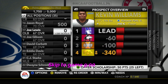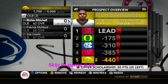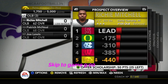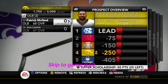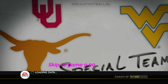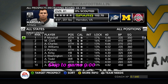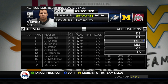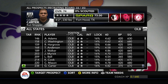Yeah, that's basically it. One thing that I need to look at for sure is our linebackers. Oh yeah, we need some middle linebackers to replace those. All right, remove this prospect. Now let's go to all prospects, and now let's go to some linebackers over here. Where's the linebackers? Right, they're outside linebackers. Any teams that are in any way a tiny bit interested in us?